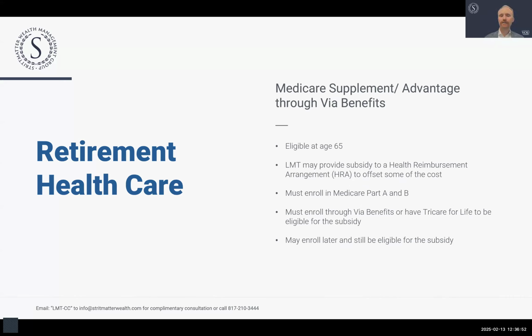Yeah, another cool benefit for retirees of Lockheed is that they have a Medicare supplement advantage plan through Via Benefits. You become eligible for Medicare at age 65, and that's when this plan kicks into place. The benefit of this is that they provide a subsidy to these plans, so you actually get it at a reduced cost through their HRA, their health reimbursement arrangement. You do have to enroll in both Part A and Part B, and you must enroll through Via Benefits or have TRICARE for Life to be eligible for the subsidy. So just be sure and plan that, folks, because you can be not allowed to use this if you don't do it correctly. You may enroll later and still be eligible for the subsidy, but it depends upon your situation. So again, it just requires a little bit of planning.